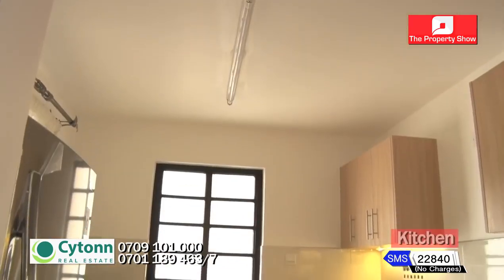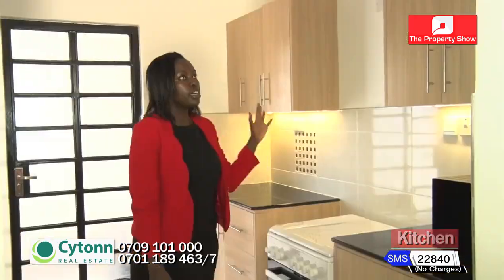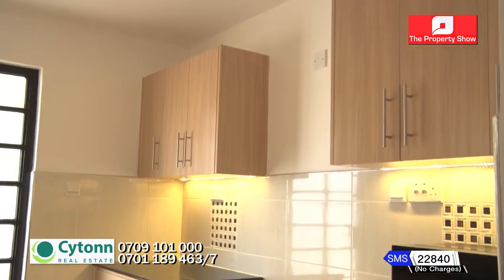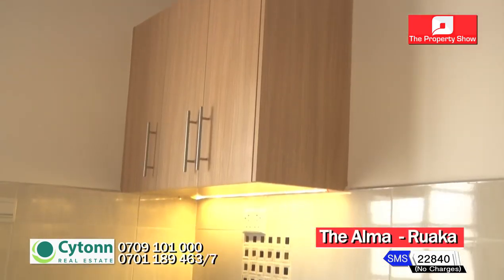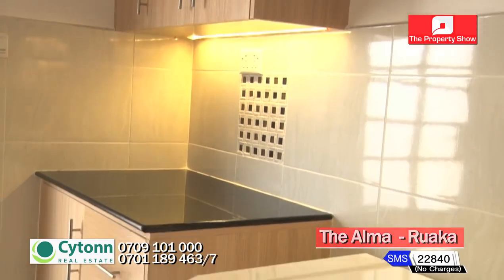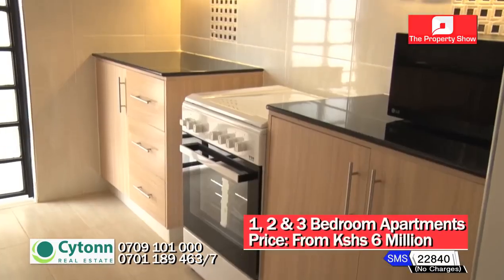So this is the kitchen space. We have fitted cupboards, more than enough storage space at the bottom level and also at the top level. I think what we can really appreciate about this kitchen are the accent lights below the cupboards, which light up the counter if you have appliances or if you'd like to cut things, for those who love cooking and like to see what they're doing.